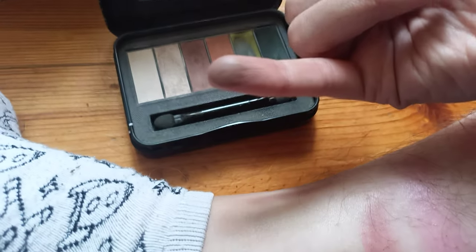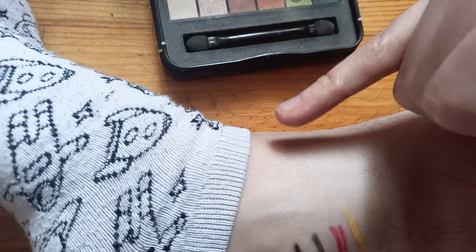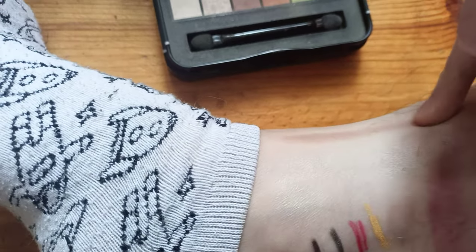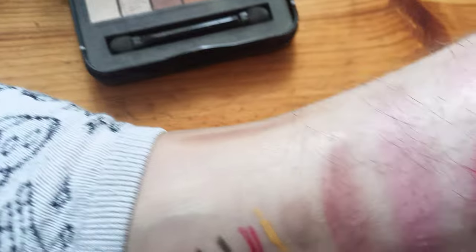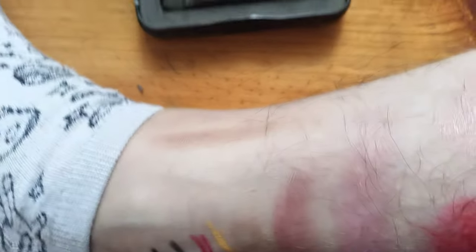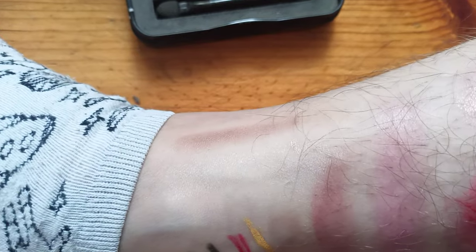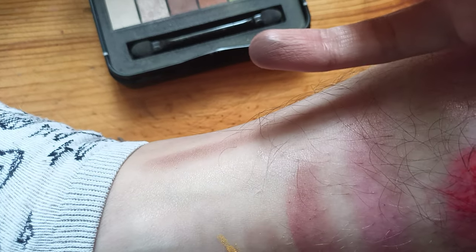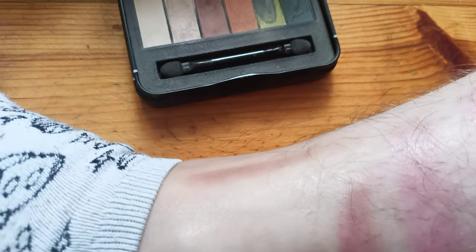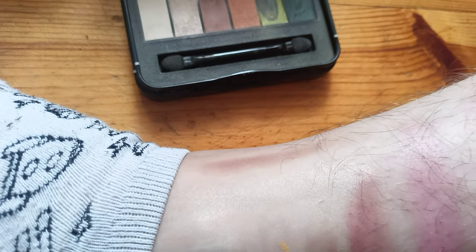Like on my finger you can see it's kind of gray, and on my leg it's kind of pink, and on my eyes it's somewhere in between those. But I mean, I still like the color in any of these incarnations. I think it's a really nice color. When I put it all over my eyes, it looks awesome. It's great. I like it a lot.